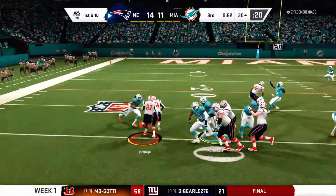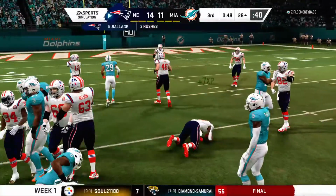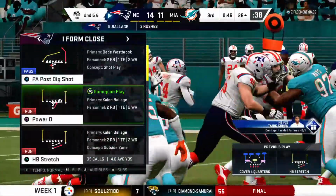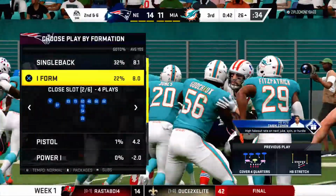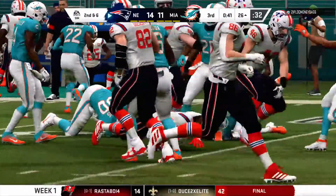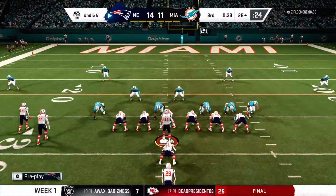They'll run here with Balaj. Mike Ford in on the tackle. When we see those runs to the perimeter, when we see those runs to the edge, we think about big breakers, don't we? In this case, it was a modest gain, but it does open up possibilities here on 2nd down.